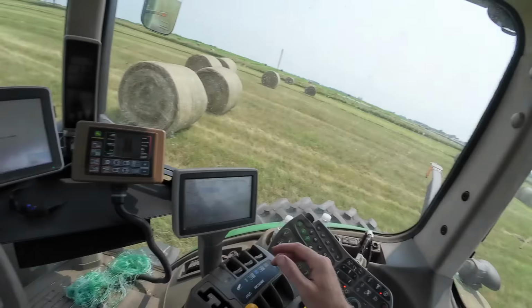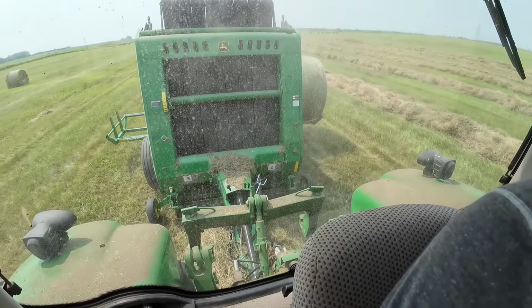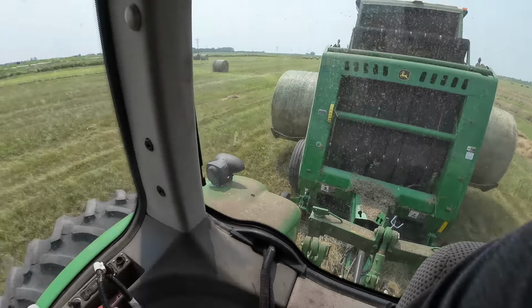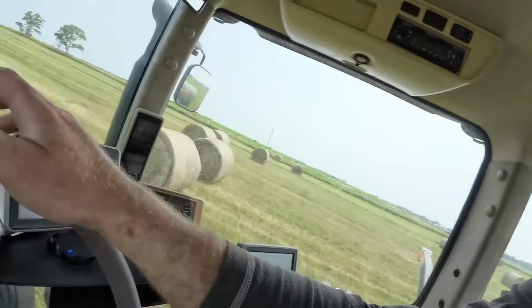so that means stop. We're about to net. So we're netting, and then it gives us the beep, beep, beep, beep. That means it's done. And dump. And that's about it. A couple error codes when it doesn't wrap right, but hopefully we don't hear that one today.